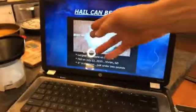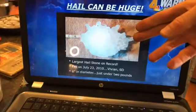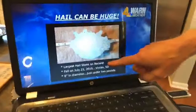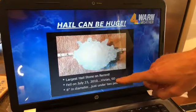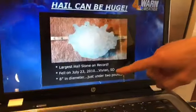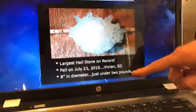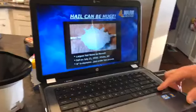Hey, can you imagine if you got hit by this on an airplane? This is the largest hailstone we've ever recorded. It fell on July 23rd, 2010 in Vivian, South Dakota, so in the middle of the summer, 8 inches in diameter, just under 2 pounds. That's the size of a volleyball. Can you imagine something that big falling out of the sky? So hail can get that big. It grows in thunderstorms for hours.